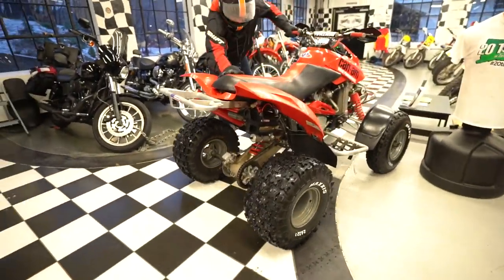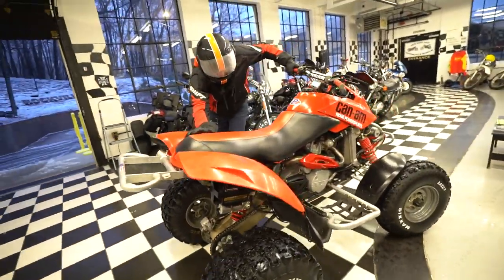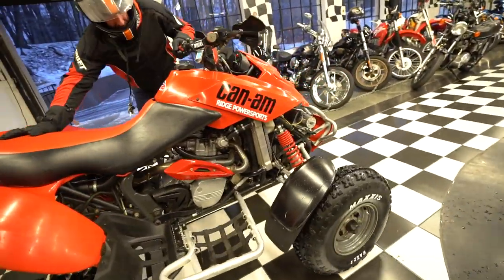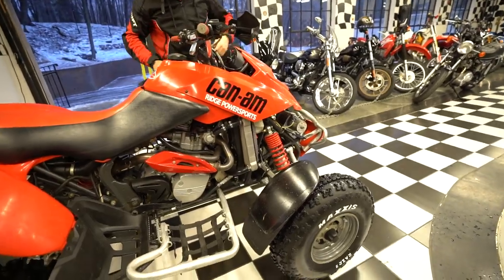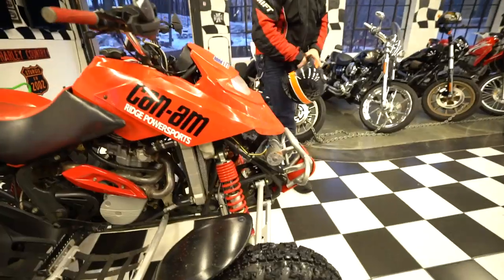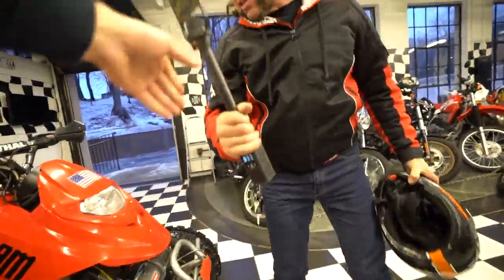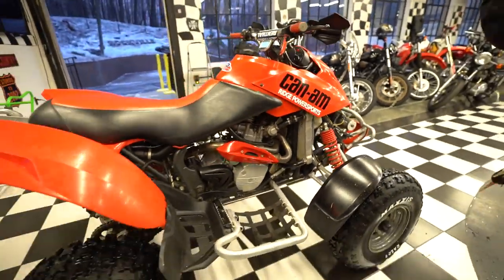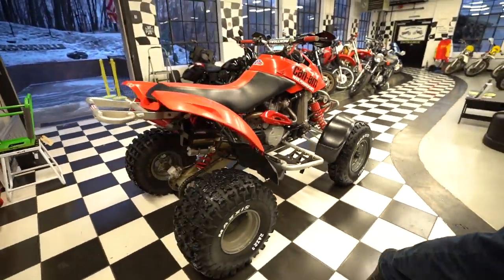This thing is massive. Not really a quad guy, but I didn't realize that they made them with this much travel in a performance package with a 650 single. This thing's nasty. I must concur. That's the first thing I saw when I saw this thing. I was like, wow, this is a dune monster. Can't wait to take it out in the snow.